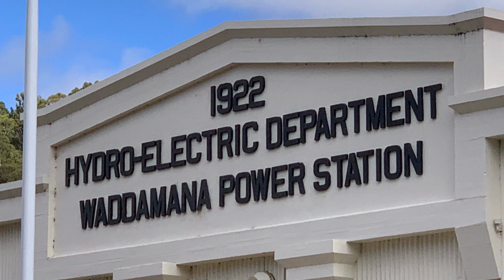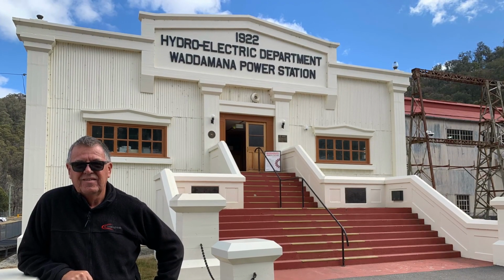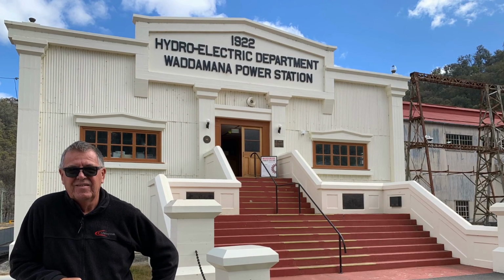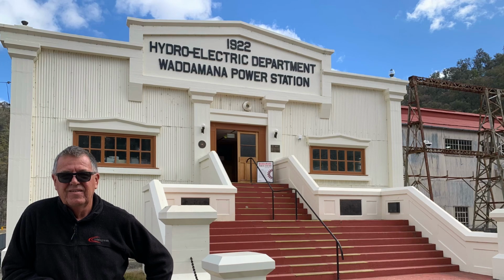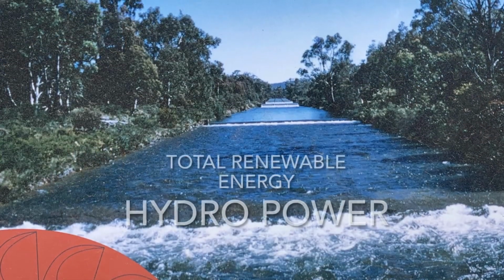The heritage listed Waddamanna Power Station was completed in 1918 and serviced Hobart and Launceston to 1965. It was then taken over by the more powerful and higher drop Poatina Power Station.